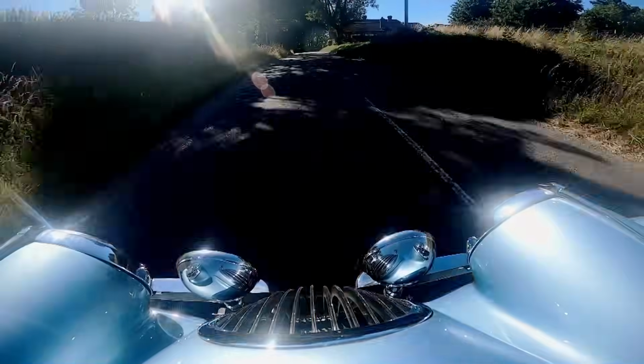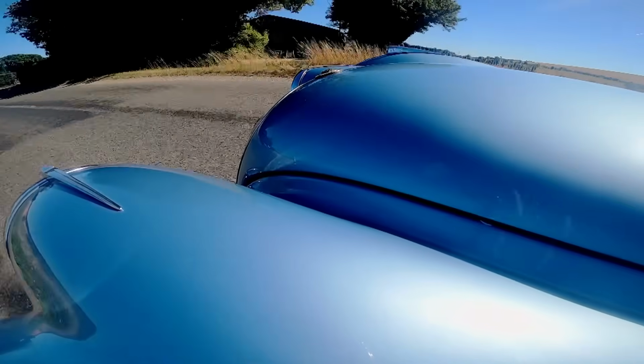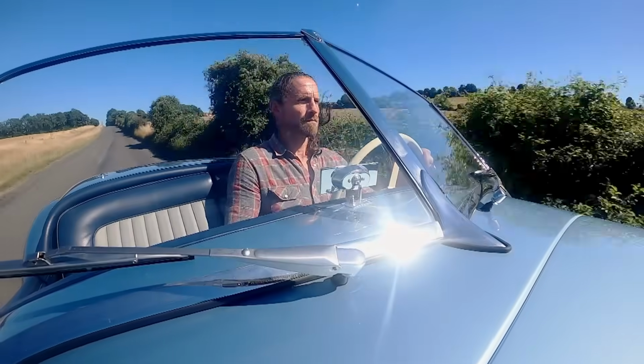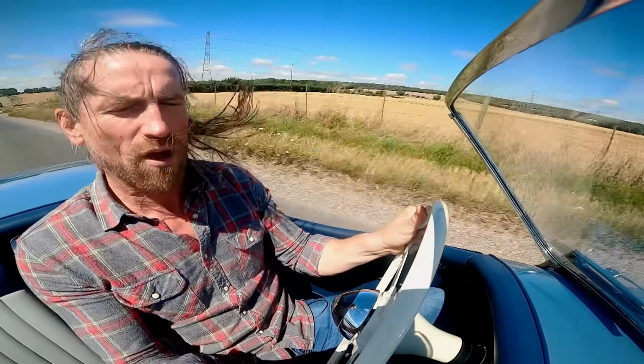If you just look at the lines on this car, it's absolutely perfect. It's probably one of the nicest cars I've ever seen. This car wasn't intended to sit in collections. It was built to be driven. Loads of torque, loads of pull. She's handling beautifully.